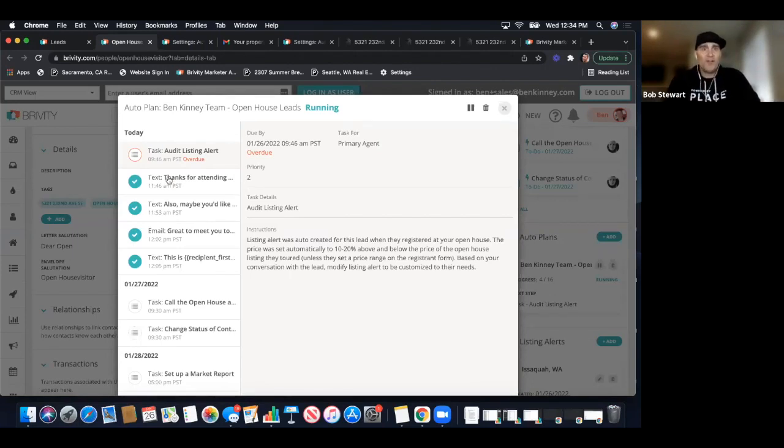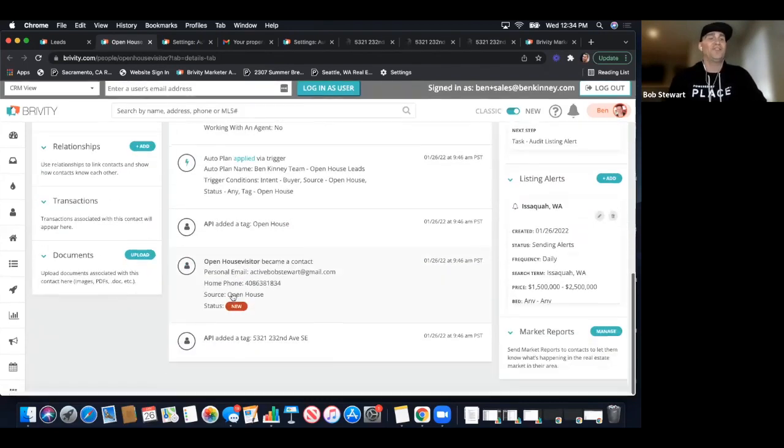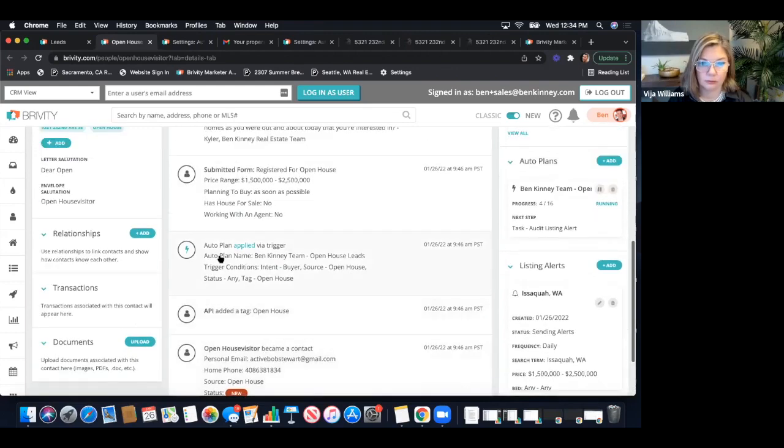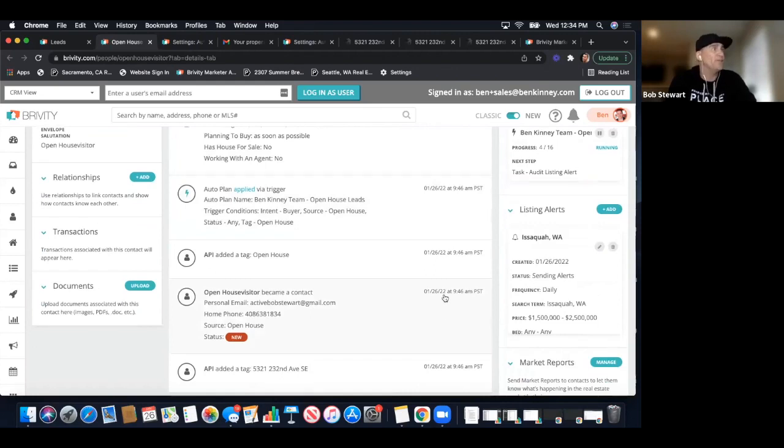Now, this plan was originally applied. I'm going to go back and show you this because I think this is really important. There's probably some people sitting in the audience right now saying, wait a minute, what if I had a really great conversation with them and I don't want that auto plan to barf up all that stuff to them if I had a great conversation with them in the house, right, Via? So when the lead comes in, you'll notice that the plan was applied at 9:46, which is essentially the minute the lead was generated. I was in here this morning at 9:46 Pacific, and I entered this lead in the system. So the plan was applied then.